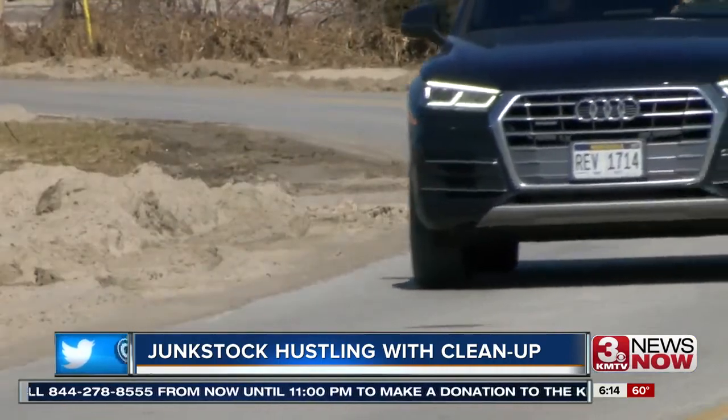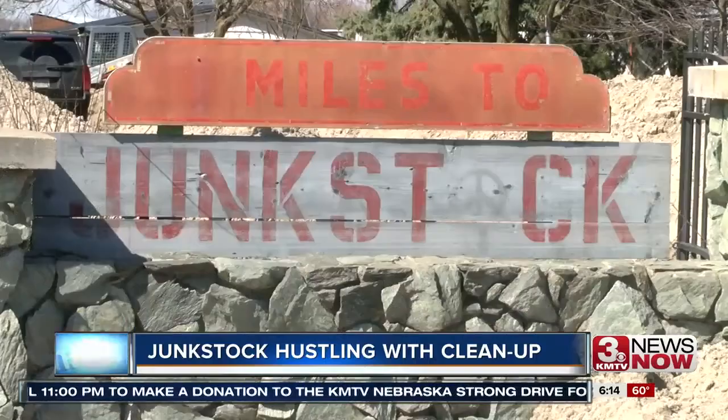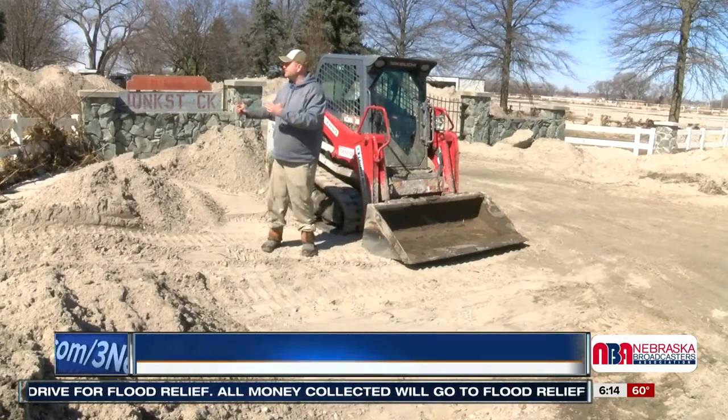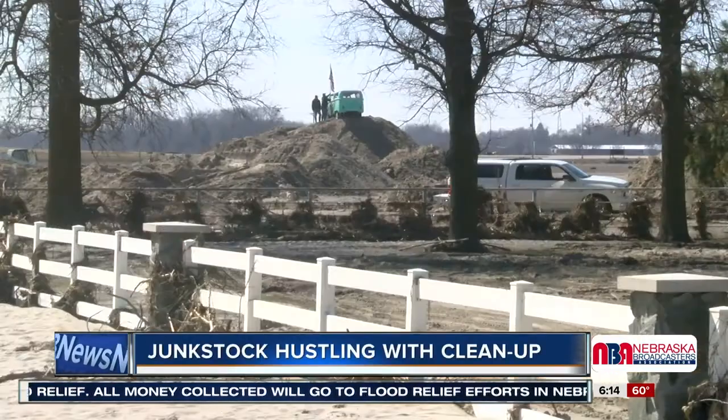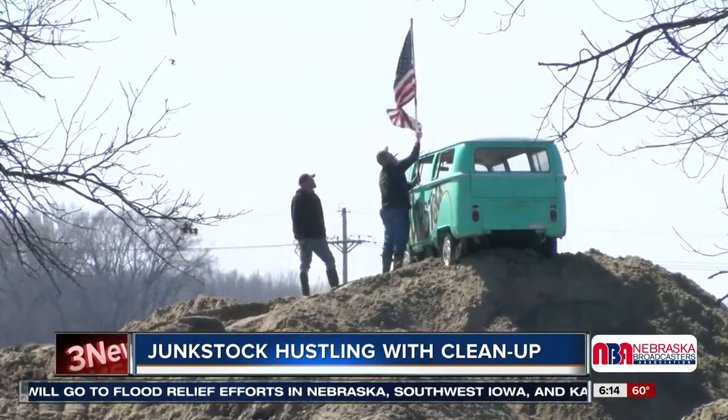Along River Road Drive, just next to the Elkhorn River, is a sand-covered Junkstock at Sycamore Farms that doubles as a home for the Alexander family. Basically, the river took over the entire farm and just deposited an entire river bed worth of sand across the entire place. But this farm isn't getting bogged down.